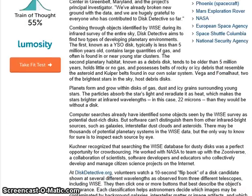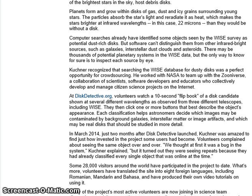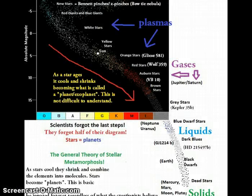I'm not going to read this entire thing. I'm just going to show you where they deviate very strongly from the stellar metamorphosis theory. They say planets form and grow within disks of gas, dust, and icy grains surrounding young stars. No, that is incorrect. A planet is formed inside of a young star. The young star is the young planet. The planet is the ancient star. Notice how there are no disks required.